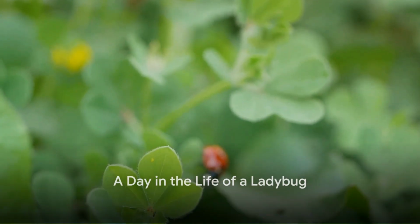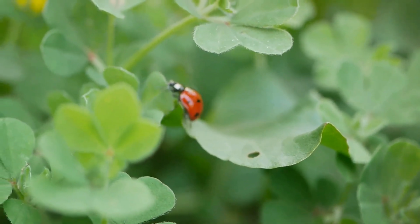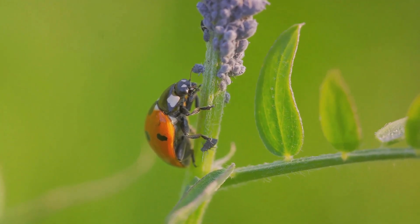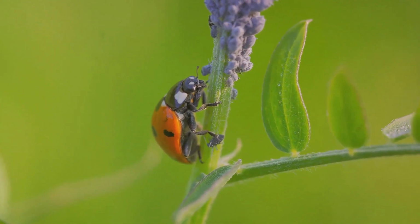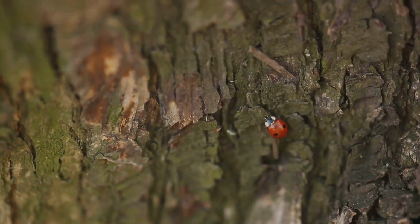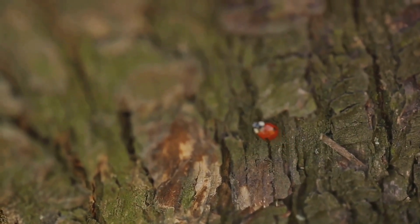Imagine living your life as a ladybug. What would you do? Well, let's dive into a day in the life of our spotted little friends. The sun rises, and the ladybug begins its day. It crawls out from its leafy bedroom, where it's been tucked away, hidden from the prying eyes of predators. It's breakfast time and they're ready for their favorite meal: aphids. These tiny insects are the main course in a ladybug's diet. But don't worry, aphids are pests to plants, so ladybugs are actually doing us a favor by dining on them.